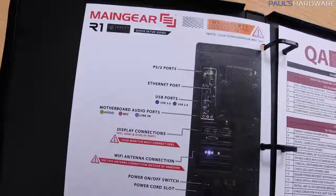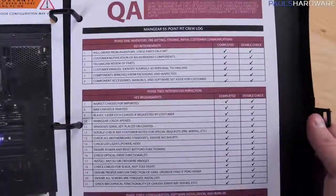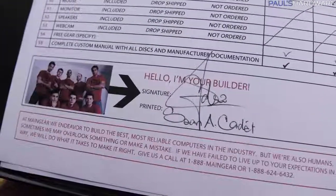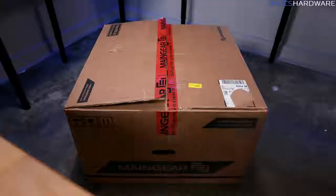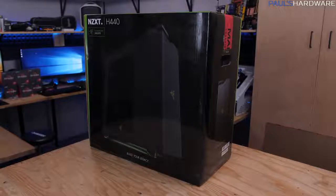It's very new PC user-friendly with a simple yet detailed quick start guide and a QA sheet showing all the steps and checks that your Maingear tech went through when building and setting up the system. My builder was Sean. Thanks, Sean. Good job. Inside the bigger box is your actual case box, an NZXT H440 Razer edition in this case.